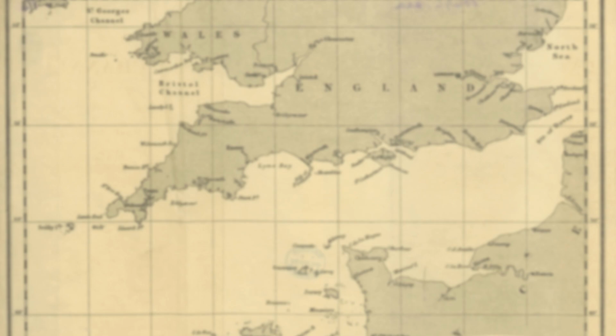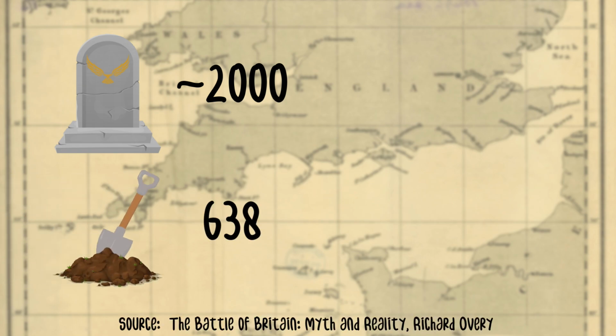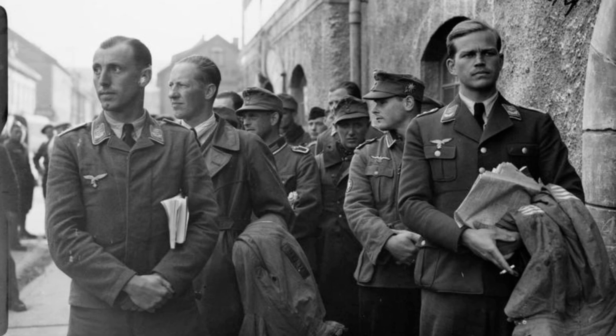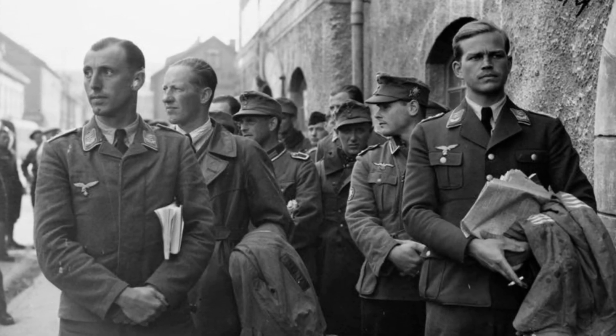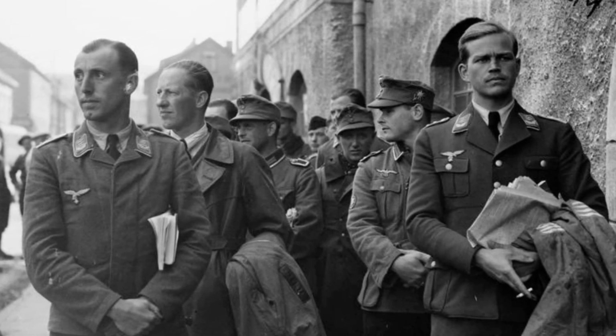By the 1st of November 1940, the Germans had suffered at least 2,000 men killed in combat. Only 638 of these bodies were recovered by the British. Nevertheless, 967 men were captured, and many of them were sent to North America to live out their days of captivity. For them, the war was over. They represented the cream of the Air Force, with the average fighter pilot being shot down, having undergone 5 years of training and being highly experienced.